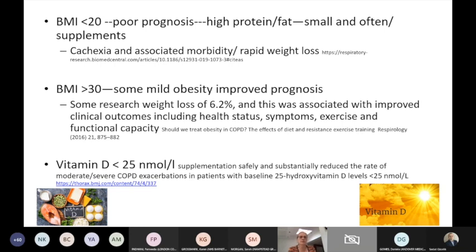Some research suggests that weight loss of 6.2% may be associated with improved clinical outcomes, with improved symptoms, exercise and functional capacity. Vitamin D, I don't think anybody wouldn't be taking vitamin D at the moment in the winter, but the evidence suggests that if you do have significantly low vitamin D, supplementation does reduce the number of exacerbations in moderate to severe COPD patients. So making sure that those patients are being prescribed vitamin D. I know that the government is handing out vitamin D for lots of patients now, aren't they?